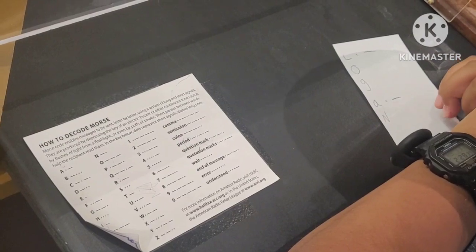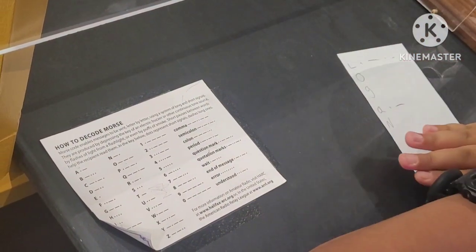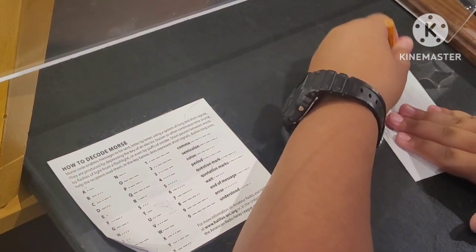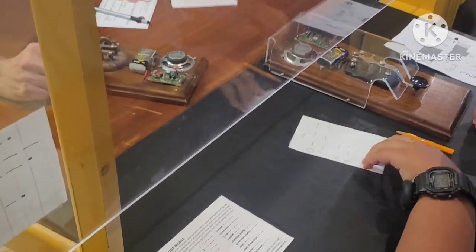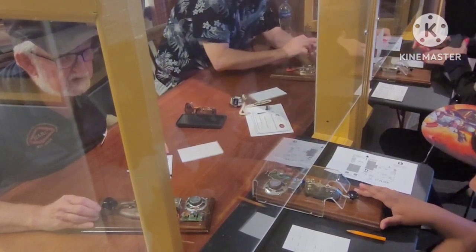They're learning how to do their names. Little history. So you can hear the sounds. Okay, ready? This is fun. Dots are quick. Dashes are three times as long.